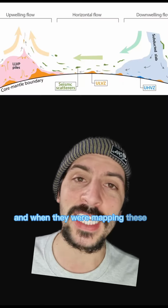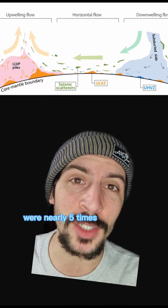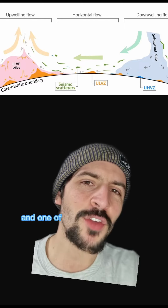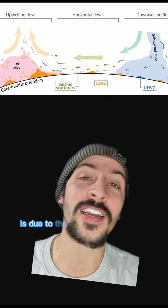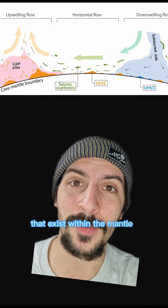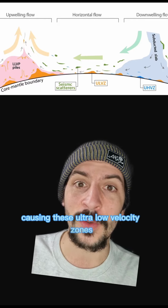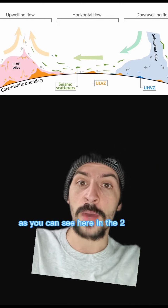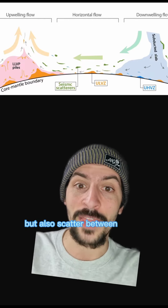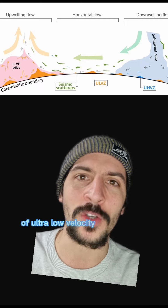And when they were mapping these shear zones, they noticed that some of the blobs were nearly 5 times taller than Mount Everest. And one of the reasons why the ocean floor may even reach down to the core mantle boundary is due to the convection currents that exist within the mantle, where you have upwelling and downwelling flows causing these ultra-low velocity zones to not only gather in certain places and accumulate, as you can see here in the two piles, but also scatter between them. And it's the scattering which creates this very complex layer of ultra-low velocity shear zones.